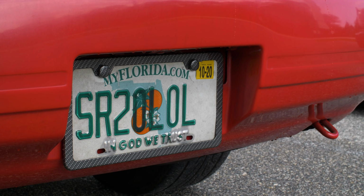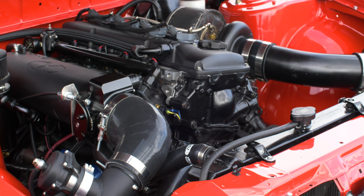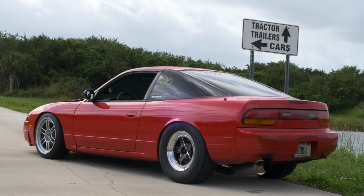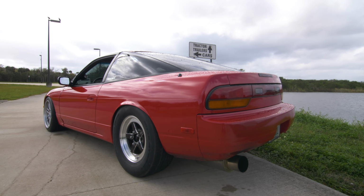I'm not saying the JZ is a bad swap. It's an amazing swap. But God, if you have the right people, the right machine shop, the right parts, the right people, like, wow, wow, wow. A built KA, dude. This thing feels so fast, but not scary in every way.